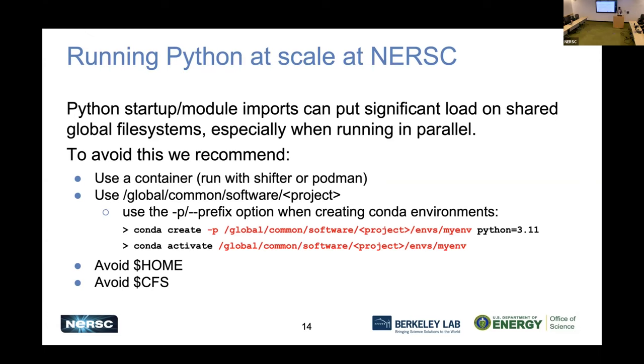Python is easily scalable at NERSC, using MPI to scale it across hundreds of nodes. But what you want to make sure is that you have your appropriate startup and modules loaded, and allow for the appropriate time that may be needed. It's going to be loading across a global shared file system, and we want to make sure that we don't stress the system too much. So the constraints that you want to make sure of are to use a container, use a global file system, and use the appropriate prefix options as well as those commands. Here are example commands for easily creating those environments. Avoid directly creating them in your home directory or CFS as well.